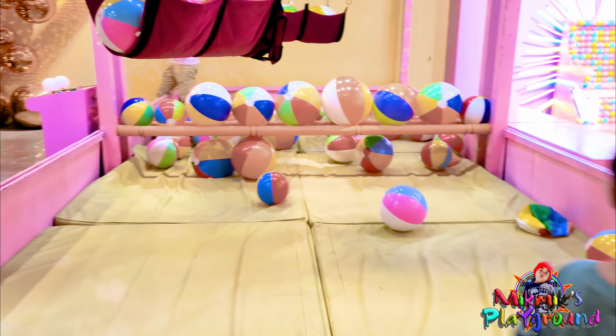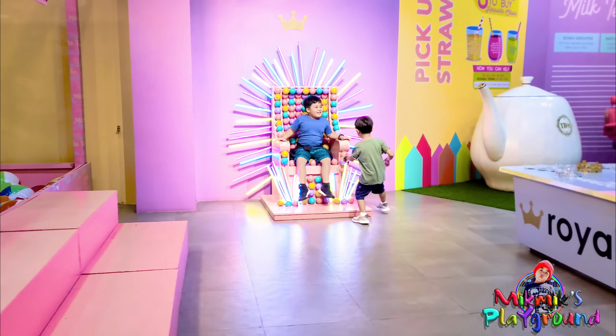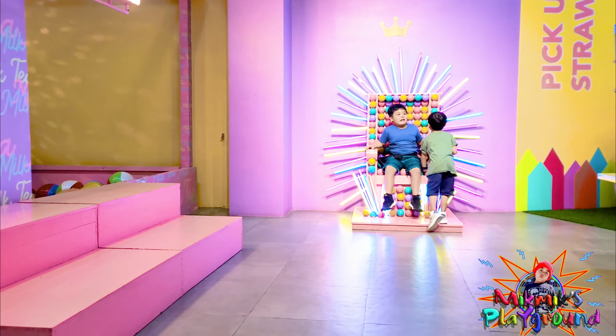Then there is a very big human claw machine. I tried this for 200 pesos. I also want a huge shirt from this.